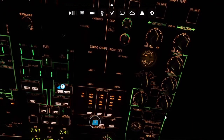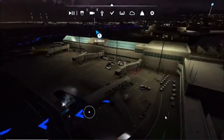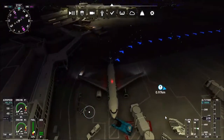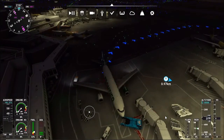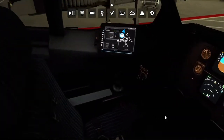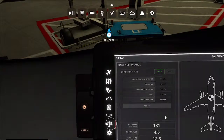Get rid of all the white lettering here. Our window heaters, our probe heaters. All right, and let's see how we've got to back out. We don't really have much room at all. Jesus Christ. I'm going to have him back us kind of like a backwards S. So let's go ahead and get that screen up.